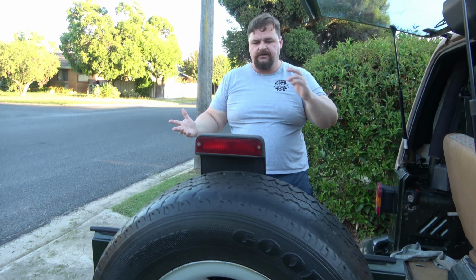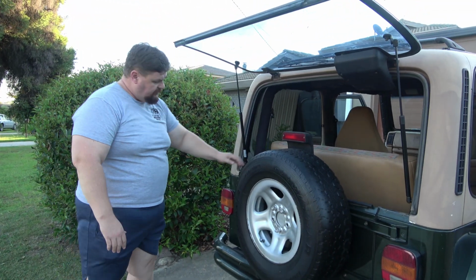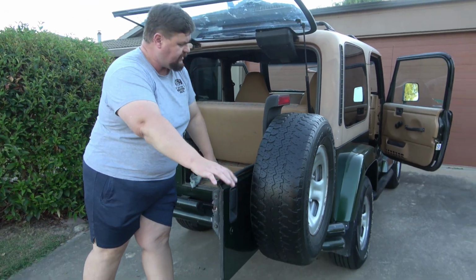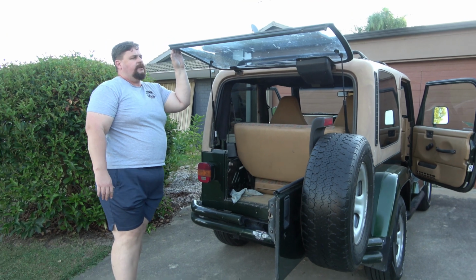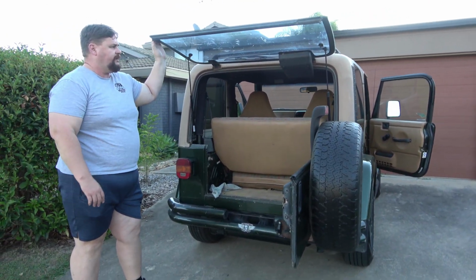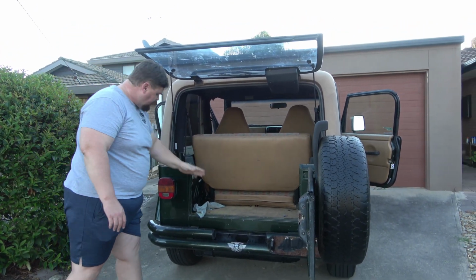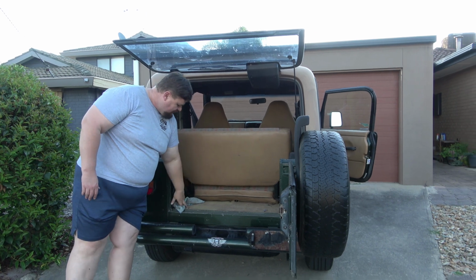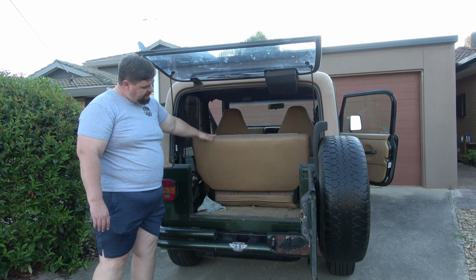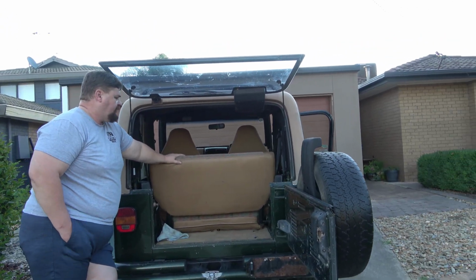Just in case you're not familiar with Wranglers, on the back they're almost like a ute. So you've got a side swinging tailgate rather than a drop down tailgate, and then you've got the rear glass window on the hard tops. It just folds down and locks onto the tailgate. So you don't have a lot of storage. You've got maybe 200 mil of storage there behind those rear seats. They do fully come out. So that's something that we'll look at.